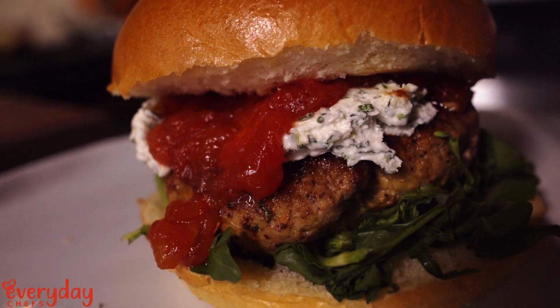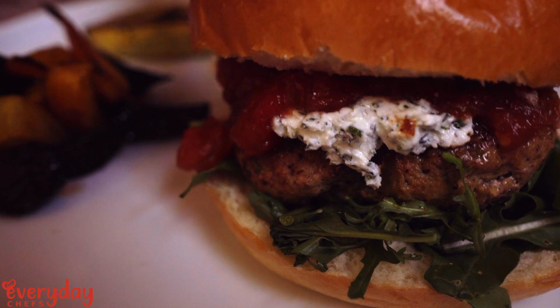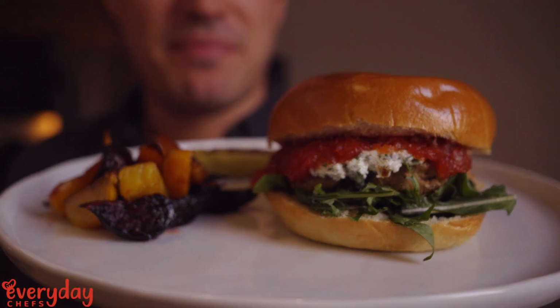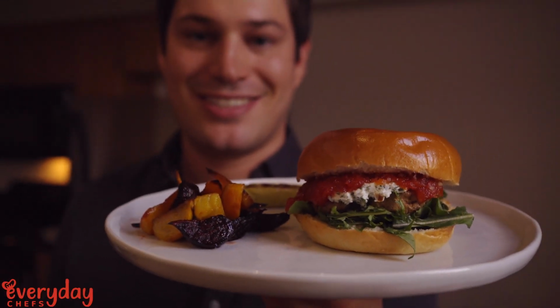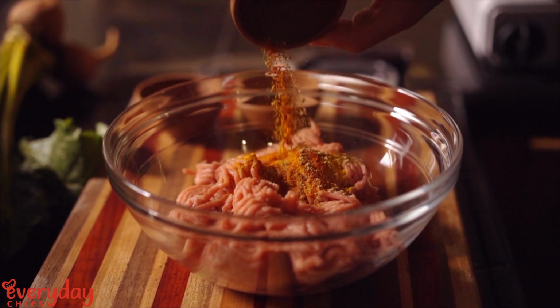You've never had a turkey burger like this before. Everyday Chef Steven has taken this one to a whole new level. This is my turkey burger with a Middle Eastern twist. The secret is the Middle Eastern spice blend that Steven created himself.